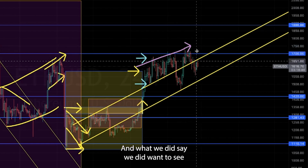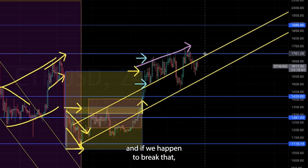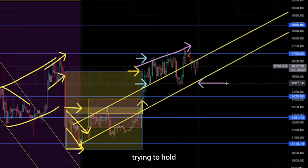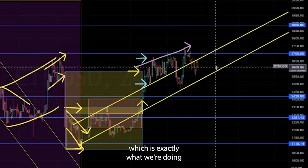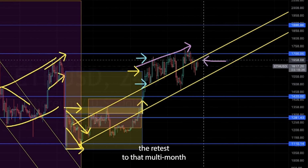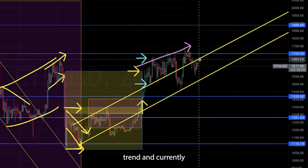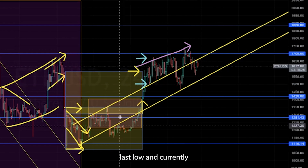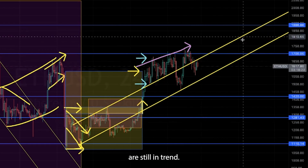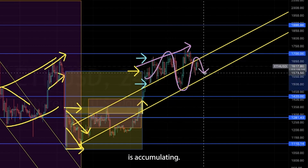And what we did say, we did want to see the pullback to a multi-month trend. And if we happen to break that, looking for trying to hold the next multi-month trend, which is exactly what we're doing. Currently, we're trying to get the retest to that multi-month trend and currently are rejecting it as we speak, but notice we are holding that last low and currently are still in trend. So ideally what we are doing here is accumulating.